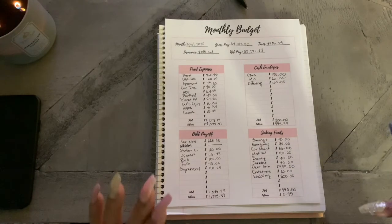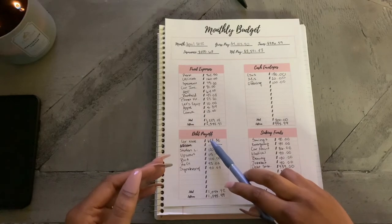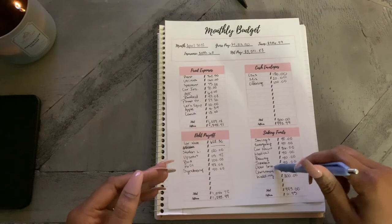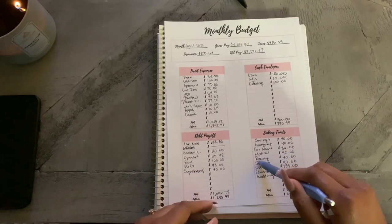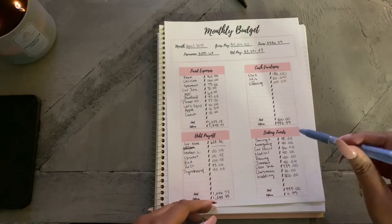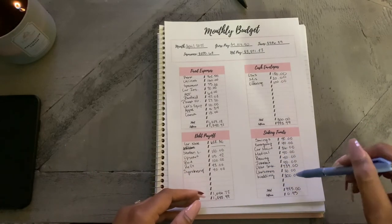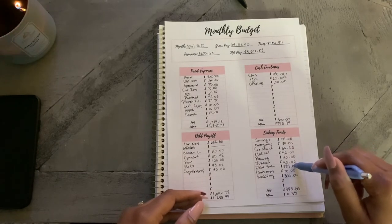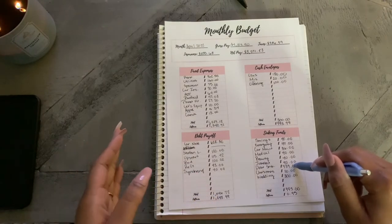So the whole point of debt snowball is when you pay off a debt, you take that balance and you put it right in this little envelope so you can pay off your next debt. And then you keep going like that. So I could have added more to these categories, but because I want to pay off my debt, I put it right here in my debt snowball so I can do that. And that's pretty much the goal of that whole situation.